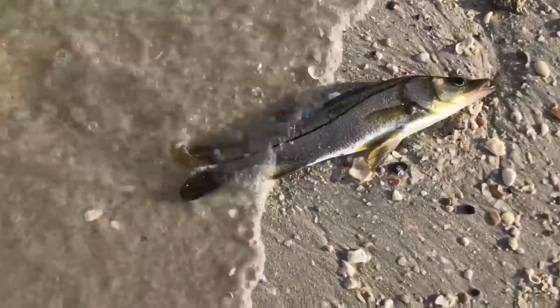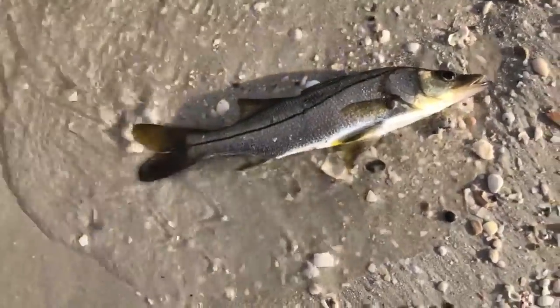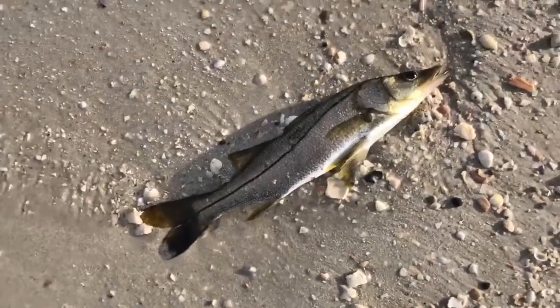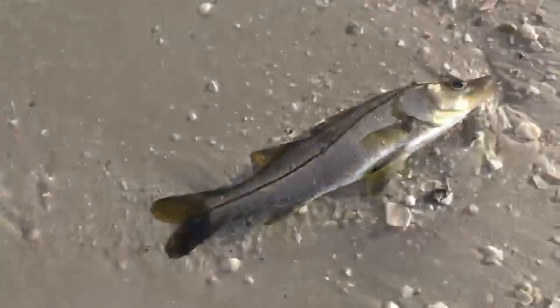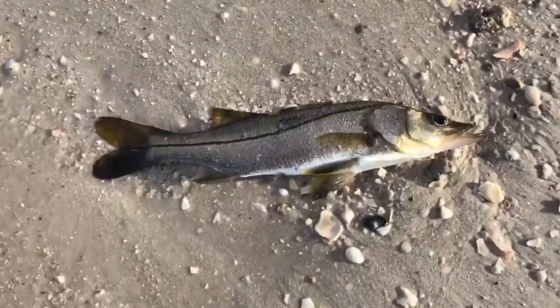Another snook. It's terrible seeing these. Darn it. Why, oh why?